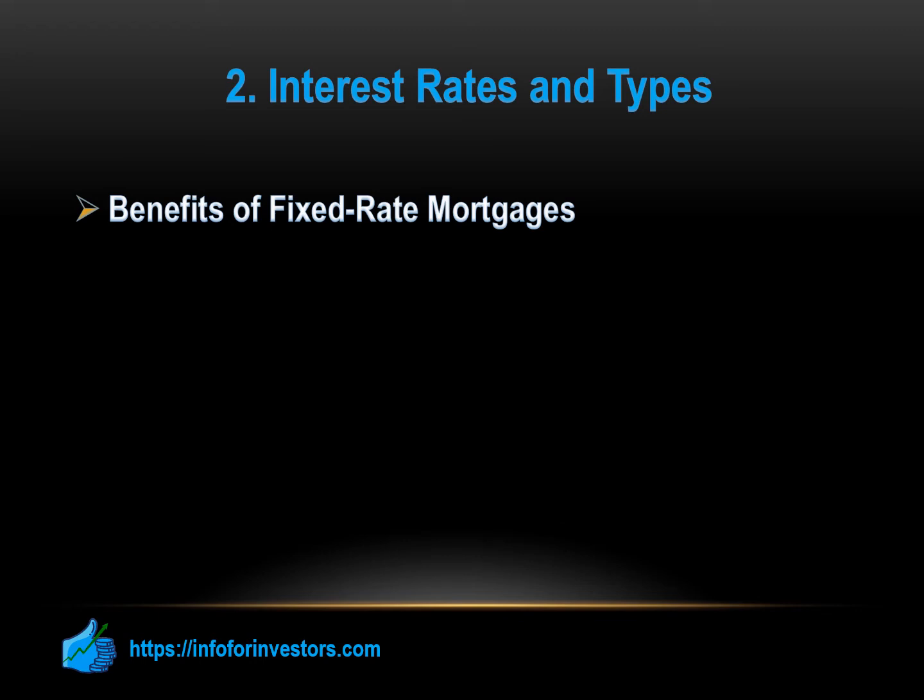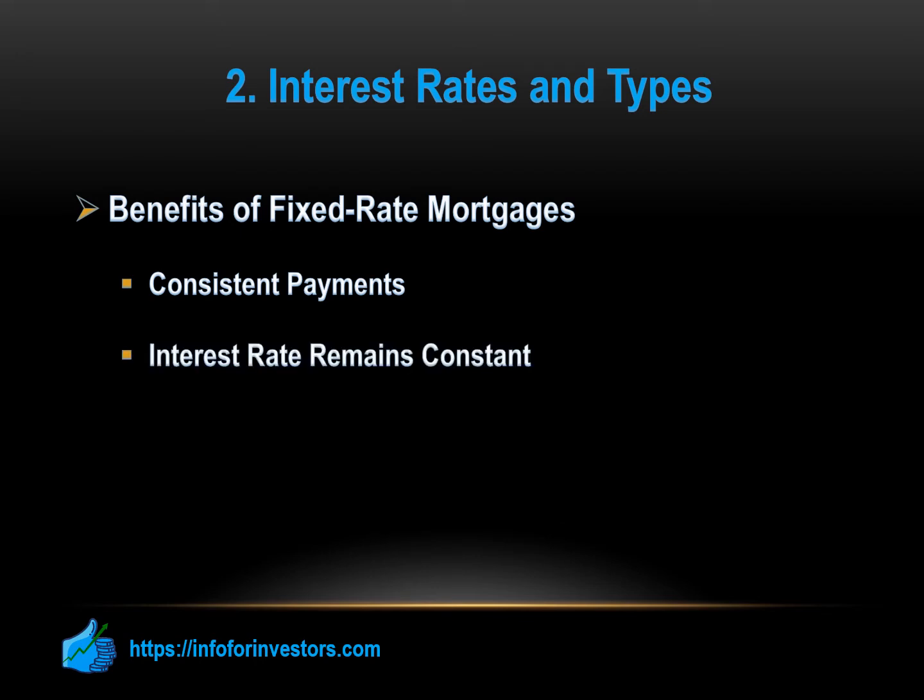You'll have benefits like consistent payments. There's no problem with changing monthly payments because your interest rate won't change. The amount that you borrow is divided evenly amongst the number of payments in the term you agree to. Interest rate remains constant. No matter what happens with interest rates in the market, your interest rate is going to stay exactly the same. That means you won't have to worry about changes and increases.